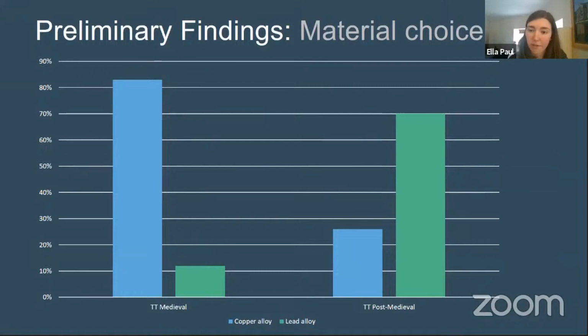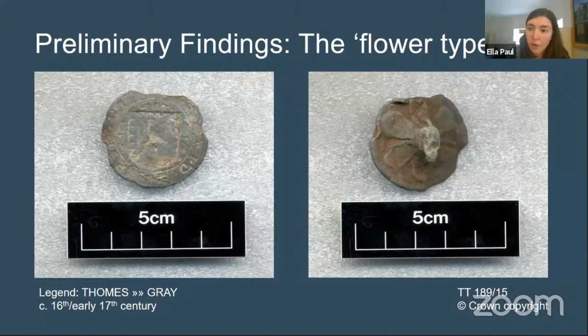And that is this one. I'm calling it the flower type for an obvious reason. The stalk handle on the reverse is like the stalk of a flower, and then it splays out onto the reverse of the die into petal formations. They are molded sometimes, sometimes they're engraved. The die face is always circular. The motif is almost always a shield with a round bottom. The legend is almost always a personal legend in black letter or Latin capital script.